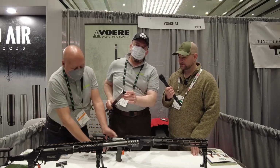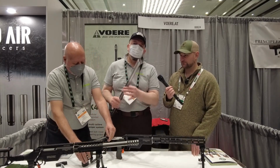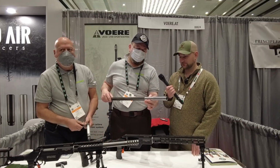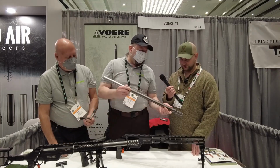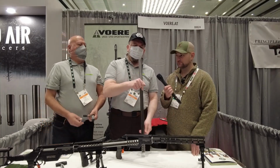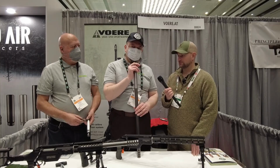And the lugs are milled from inside the barrel. There is no barrel extension, no other device, just one piece, gorgeous steel made in Italy, Lecco, and forged in Austria, in Kufstein. Then the company makes all the drilling and milling operations with a 7-axis CNC machine, fully automated. That's the reason why we can keep such a low price on the market.